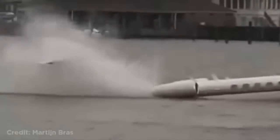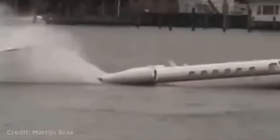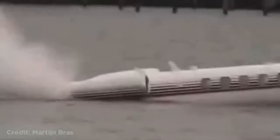Is there somebody in there doing that? The jet is now powering forward.